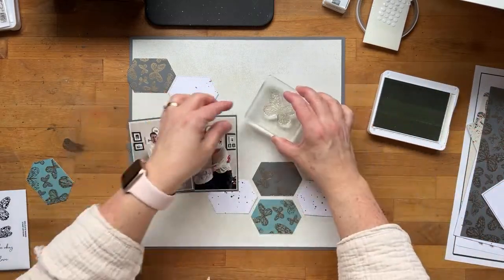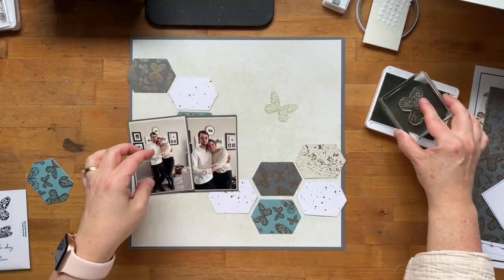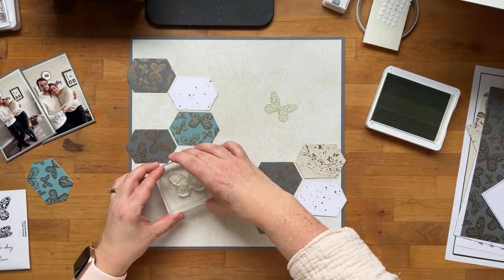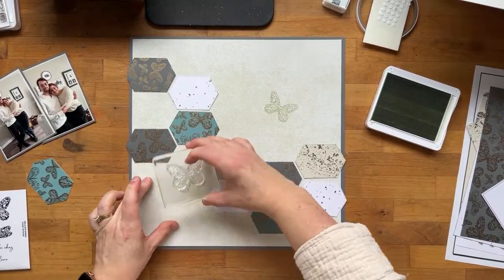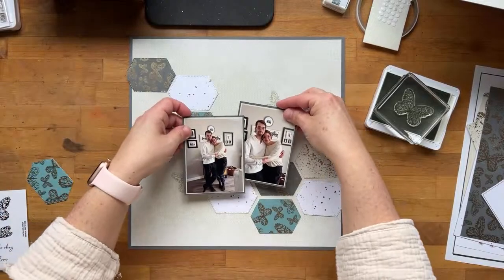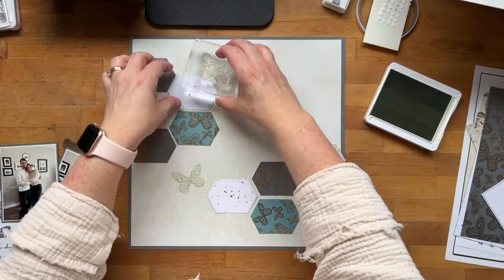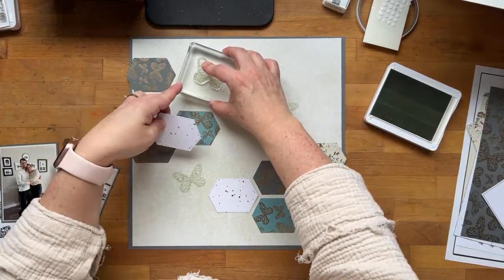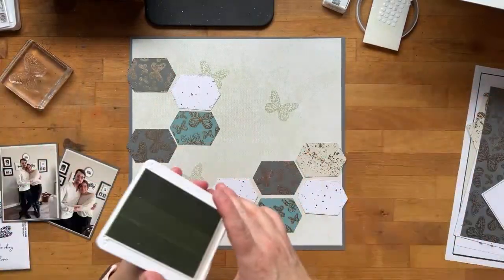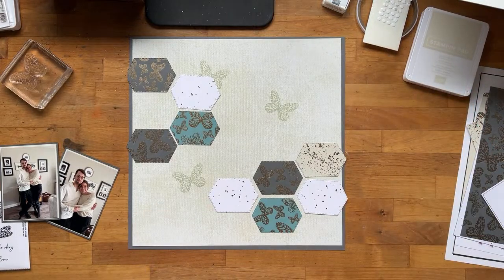Okay. So we're going to stamp one there. This is tone on tone. I'm stamping basic beige on that basic beige background paper. Okay, let's see here. I think we're going to do another one up here. Okay, we're going to start with that. I can always go back and add some more if I want.